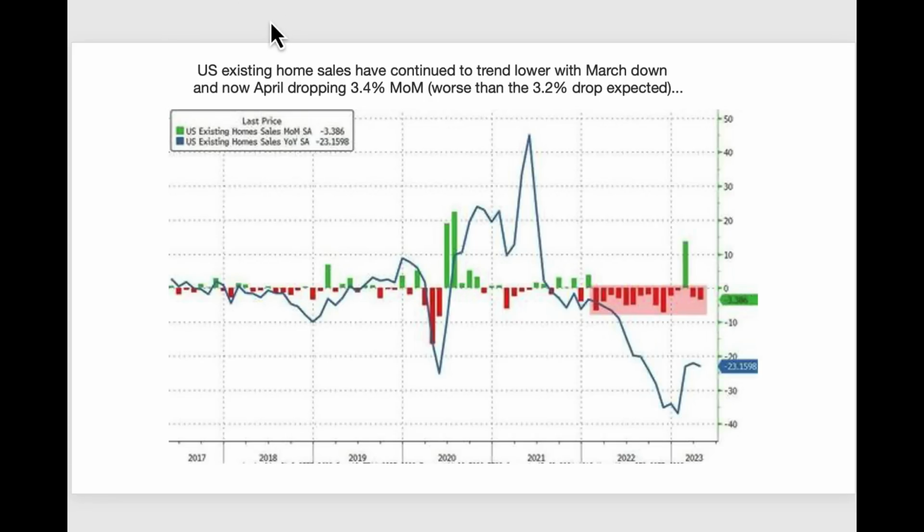And this is not any better. This is existing home sales, which is considered to be a leading economic indicator, has continued to trend lower. And that is what we're looking at right here with this line right here. This blue line is existing home sales year over year. And we can see that we're in the red here. We're dropping quite rapidly. And another reason for that, obviously, is because there is a shortage of inventory in the real estate market, because people who own a home, let's say that you own a home and you had the opportunity to lock in a mortgage rate below 3%.